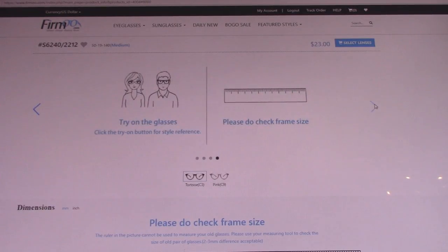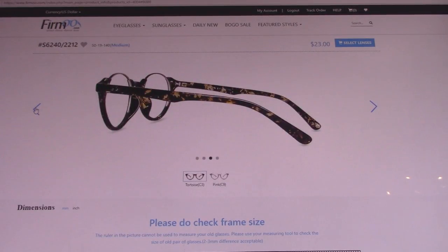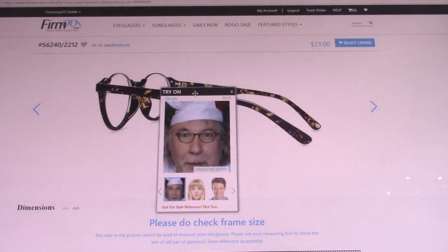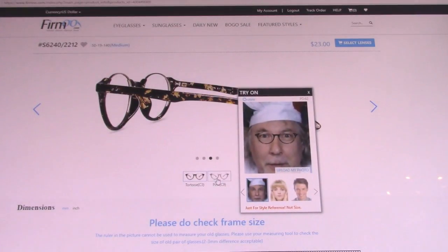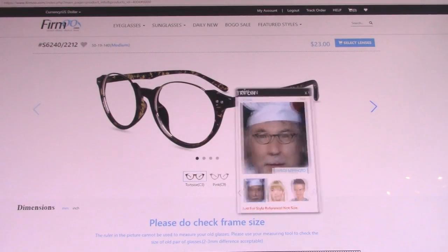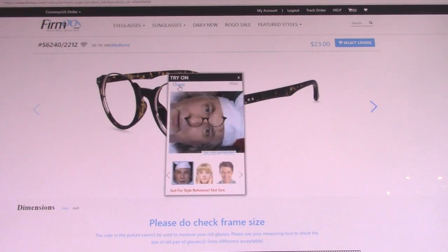Hope you can see this all right. I'm recording this off of my screen. All right, check the frame size. I'll do that. Let me try these on. Right here, look. See, I got my chef's hat on there. See it? Let's try the pink ones. No. Well, you could have pink ones on. Rotate. What does rotate do? Uh-oh. Look at that.